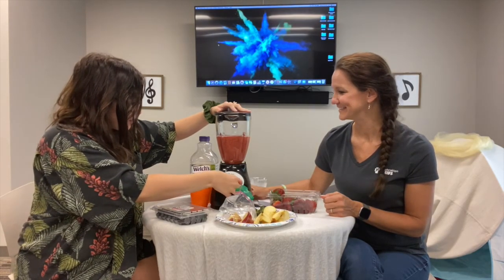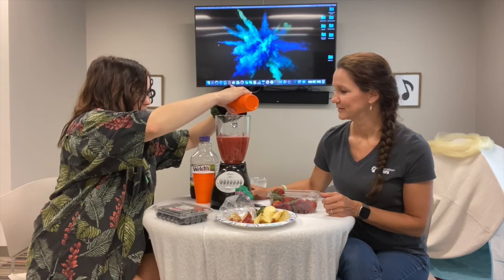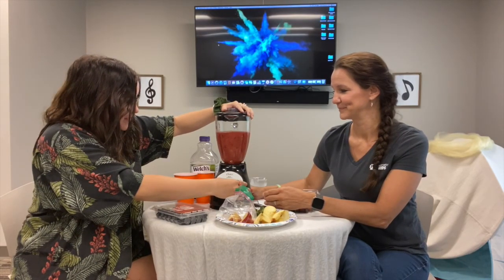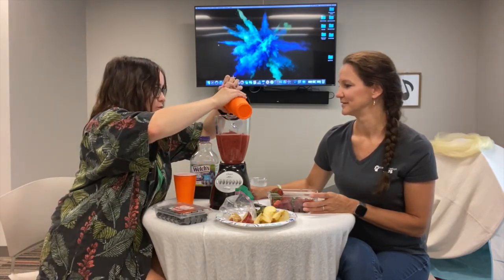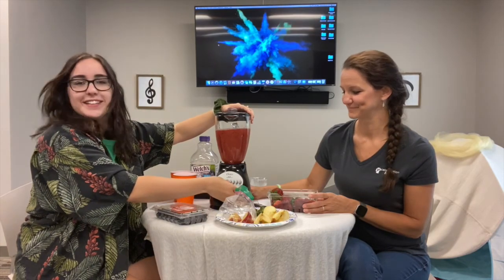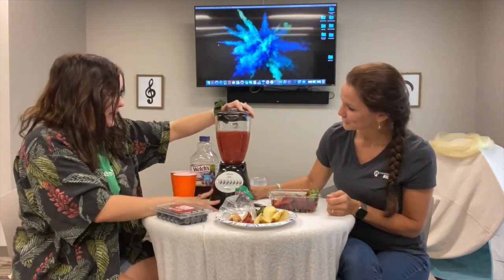Looking really good already. Okay. And now we're going to add some ice. Just a little. You might want to hold your ears for this, because this can be loud when the ice starts crunching up. Ready? Just a bit more ice, guys. Looking delicious, Miss Alena. It really is. It looks super yummy. Sure does.